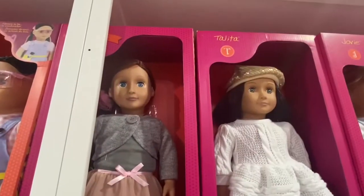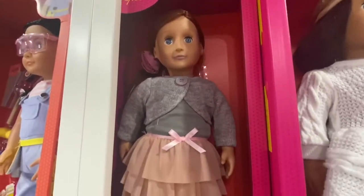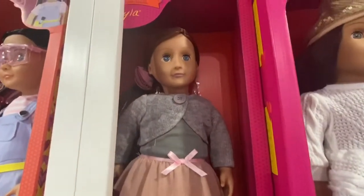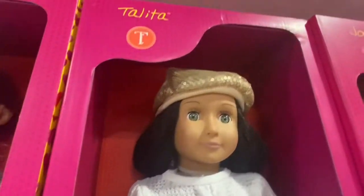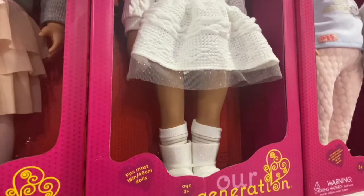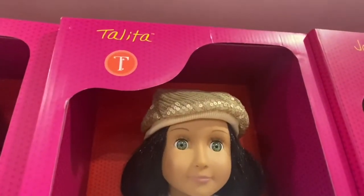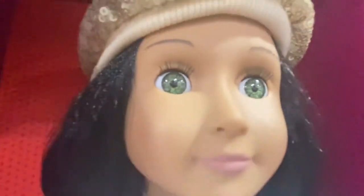Next, you can now meet the other girls. This is Isla. This is her outfit. Very simple, yet very pretty. She has a ribbon. This is Talita. One of my favorites because she is the first Our Generation doll that we had. She has black hair and green eyes.